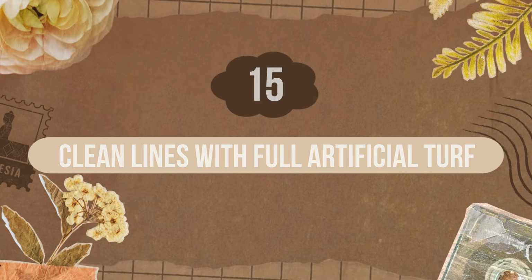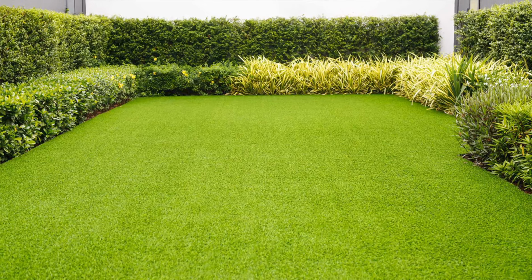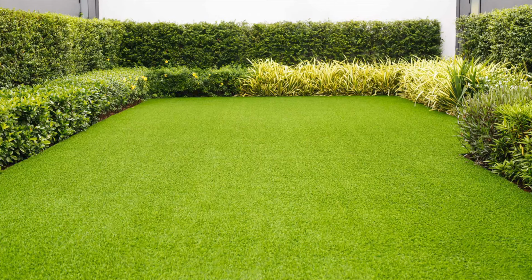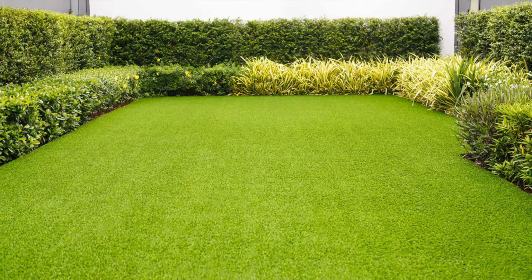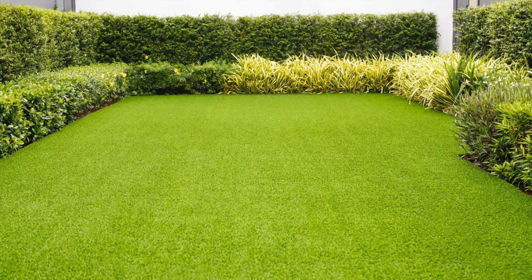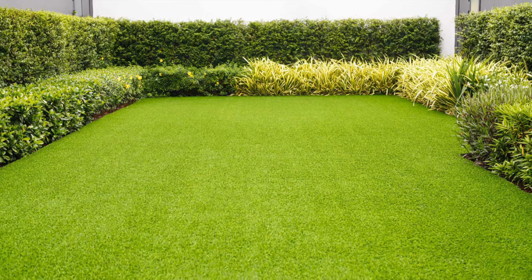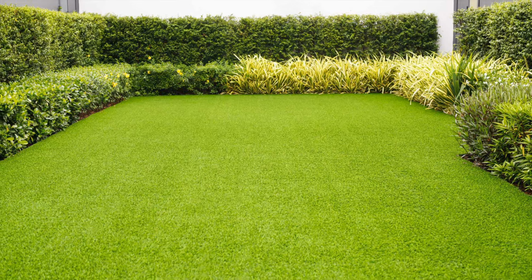15. Clean lines with full artificial turf. This image perfectly exemplifies a modern, minimalist approach to low-maintenance landscaping. The entire ground plane is covered in lush artificial turf, guaranteeing a perpetually perfect green lawn without any effort. The clean lines of the turf are complemented by precisely trimmed evergreen hedges, creating a crisp and elegant boundary.